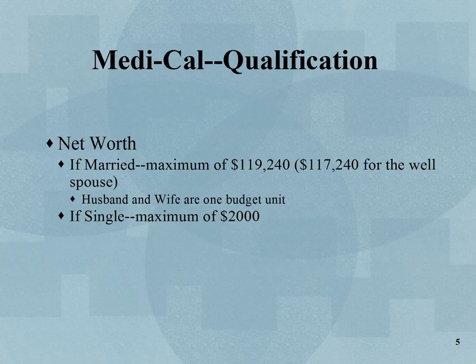So let's focus on qualification. It is nothing more than a net worth test. If you're married, you can have approximately $119,000. $117,000 of that is for the well spouse and $2,000 for the disabled spouse. Husband and wife are considered to be one budget unit, so it doesn't matter if it's community property, separate property, or what have you. If you're single, then you're limited to $2,000.